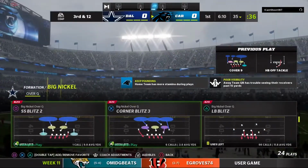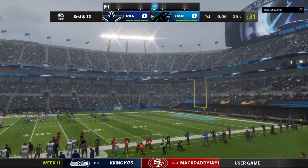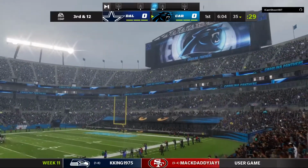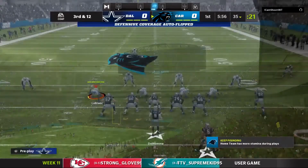Well, this defense, Charles, really played well in that win a week ago. Yeah, and what stood out to me on tape was the way they were flying to the football. So that tells me that they've got all their assignments down, and they're playing with extreme confidence.